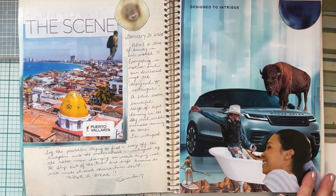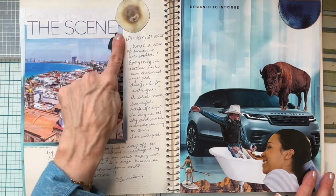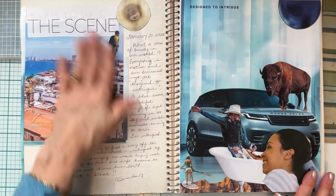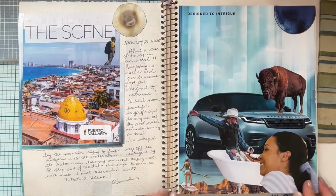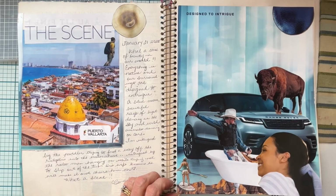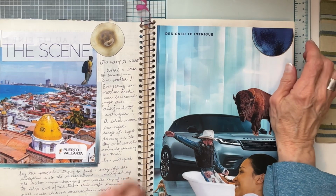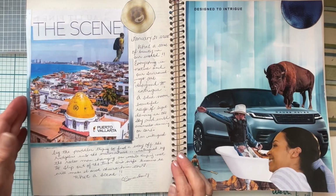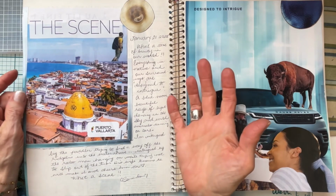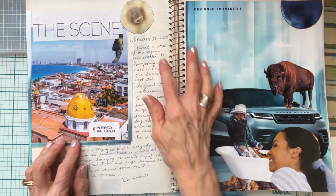Well, here's my scene for today. Aptly titled The Scene, which was in the magazine. These were my leftovers. I did some writing about my little story. This was really fun to put together. I originally thought this would be the sun, but it makes more sense for me, and I did describe it in here as a blue moon. I'll just read to you what I wrote down. It probably doesn't make sense, but this is what was in my mind.